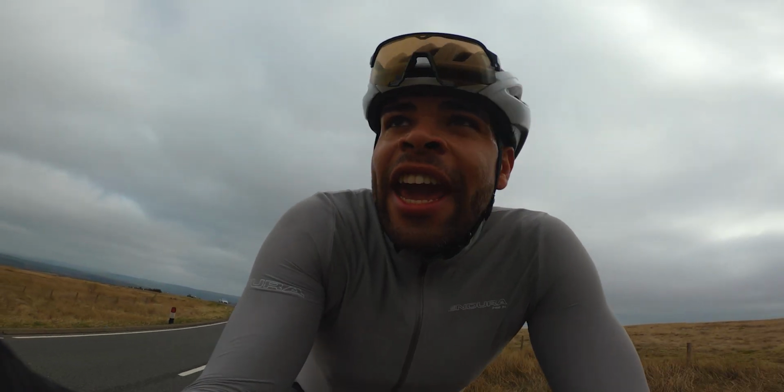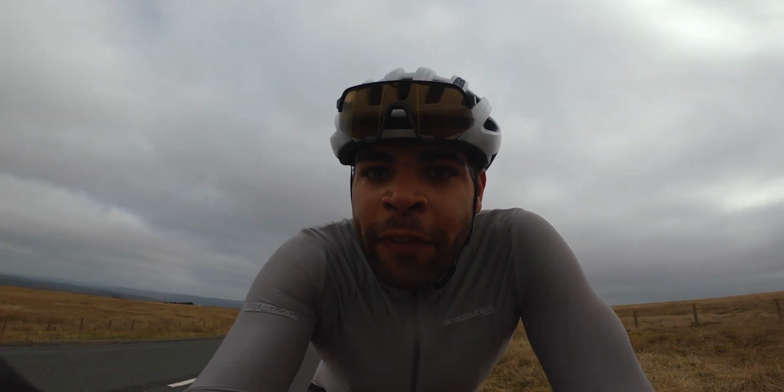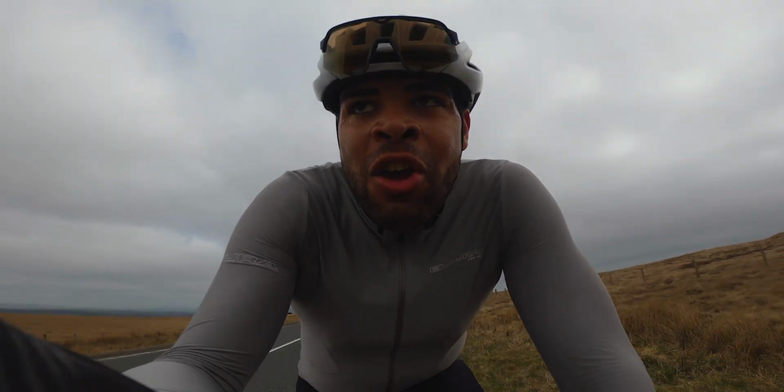Now that's something you don't get in Flanders. A nice 15-minute climb. Oh, that was hard work. I've been dropped off the back a little bit, probably only about 45 seconds behind everyone else though, so not too bad. Nice threshold effort for 15 minutes.